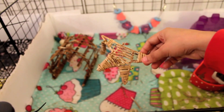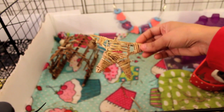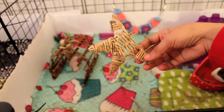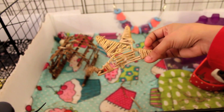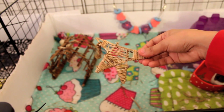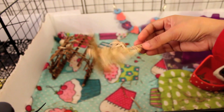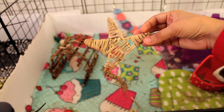This is an example of another vine chew that my guinea pigs really like. As you can see, this one was a star shape, and I purchased this from either busybunny.com or binkybunny.com, and all of them love it, especially Barbok. He's the one that loves these star chews the most.